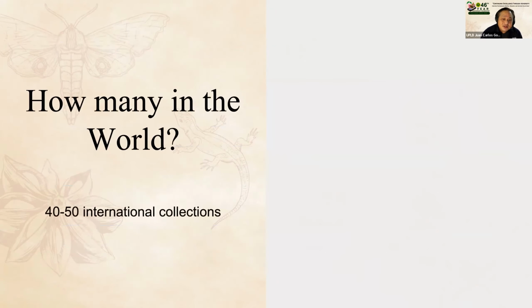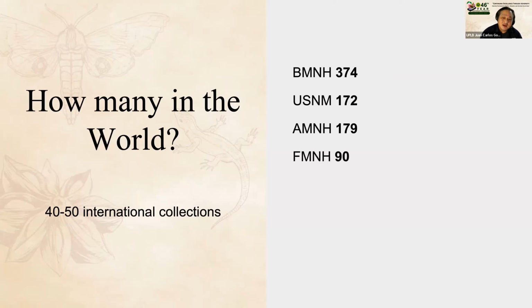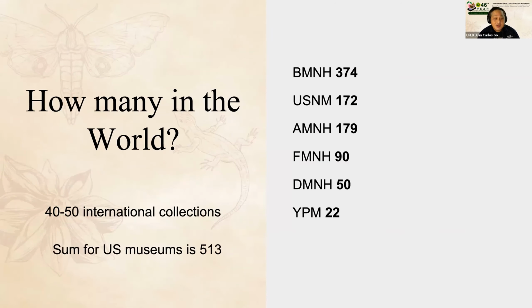So how many in the world? Here are the exact numbers. I'm not going to put all the 40, 50 different collections. Just the British Museum with 374, the Smithsonian with 172, the American Museum with 179, the Field Museum with 90, Delaware Museum with 50, and the Yale Peabody Museum with 22. So altogether, the US museums would have about 513 types, which is quite enormous. So if you need to look at and review the different types, you need to go to the US.